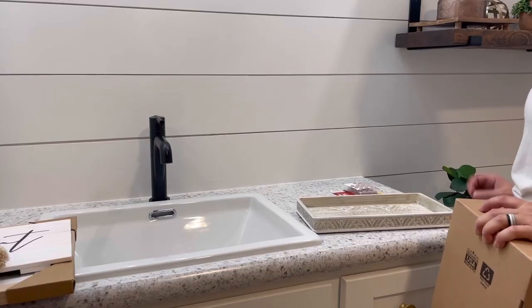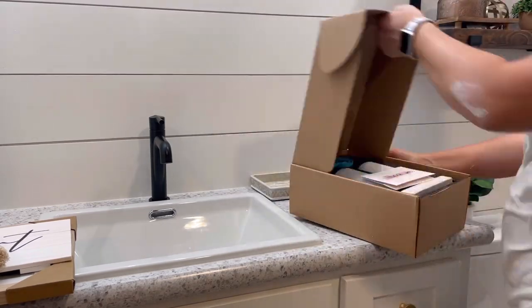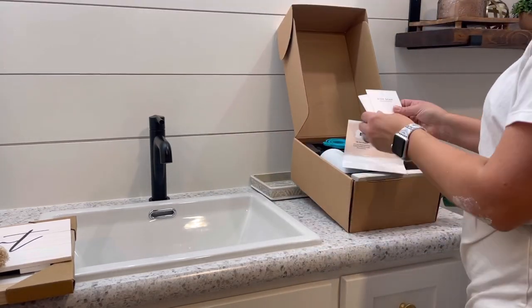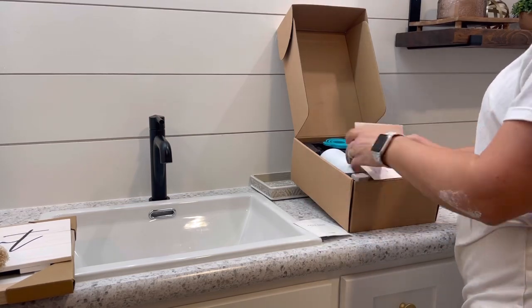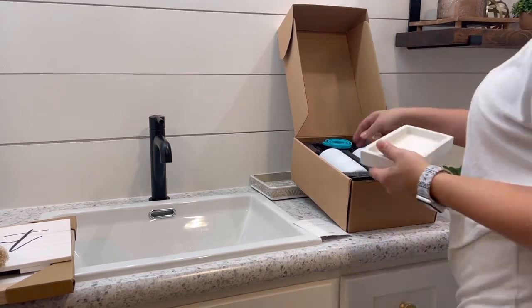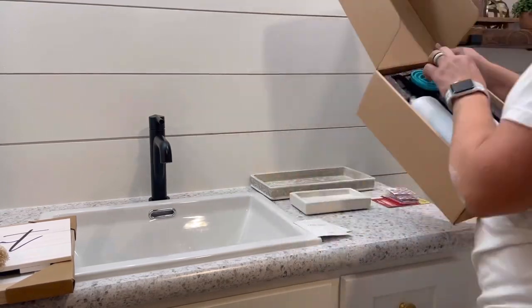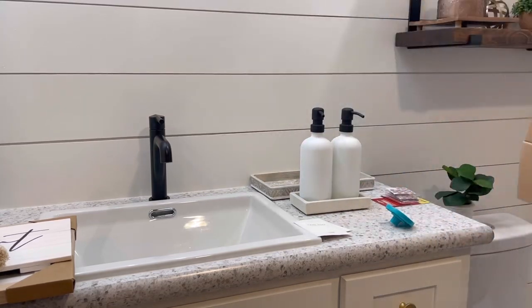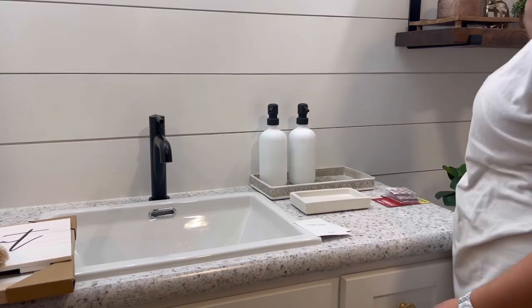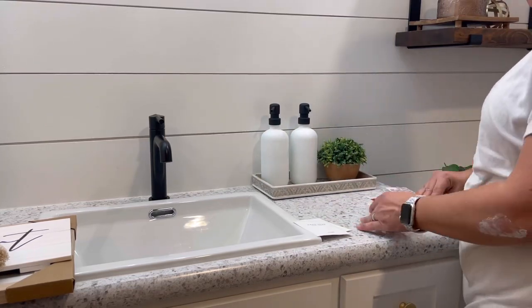So we have some decor being taken out here that I've gotten from Hobby Lobby, TJ Maxx, and some Amazon orders. I really like the quality of these soap pump dispensers from Amazon. It came with a clay tray, a little funnel to fill them with, and labels, and they have a matte finish. I kind of like to not see the soaps inside. You're not limited to what you buy or what product you use.